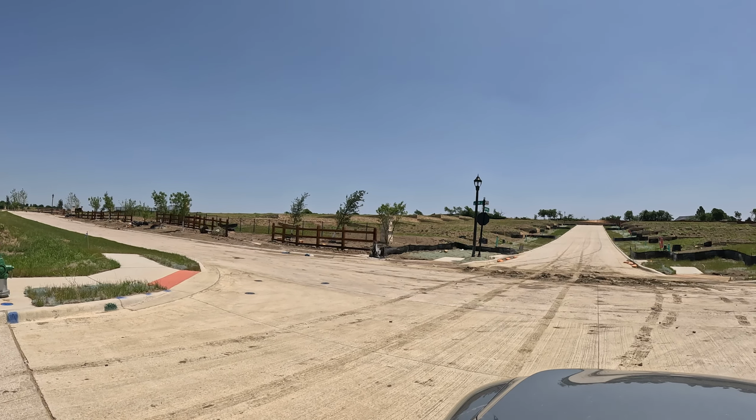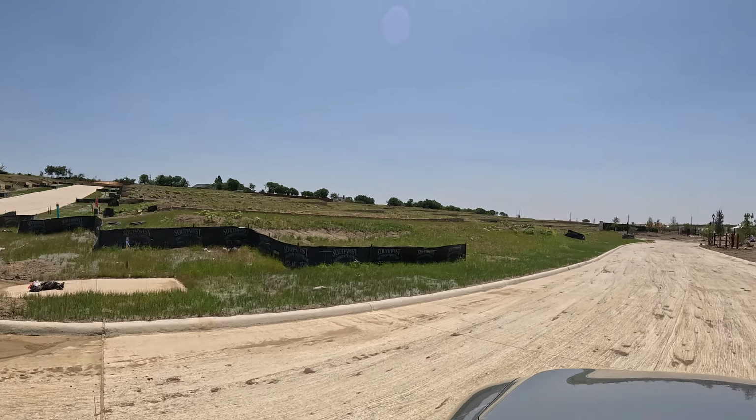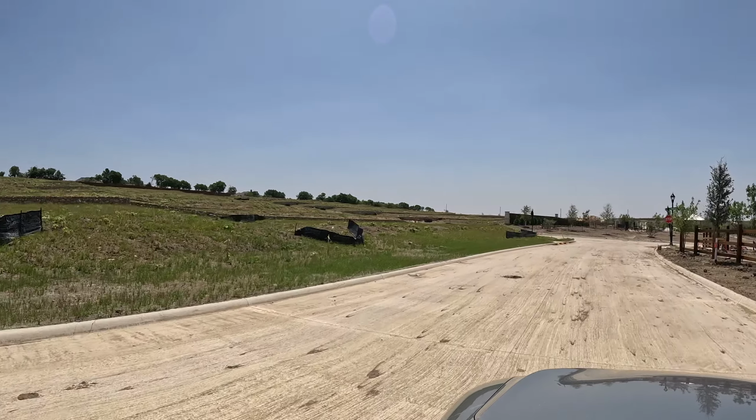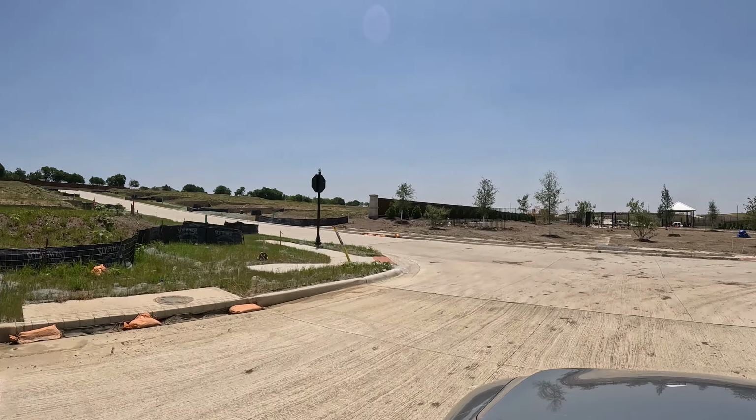The total amount of lots that they're going to do in here is 150 lots. They're going to split those lots into 2. So the first phase is going to have 75 lots. The second phase is going to have another 75 lots. The lot premiums in here range from 0 to 15K.